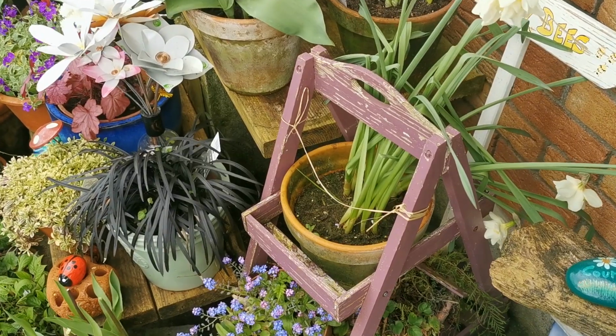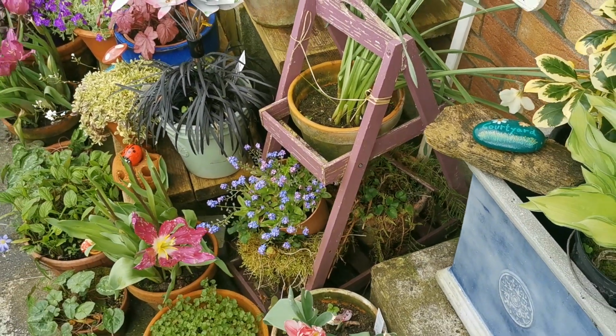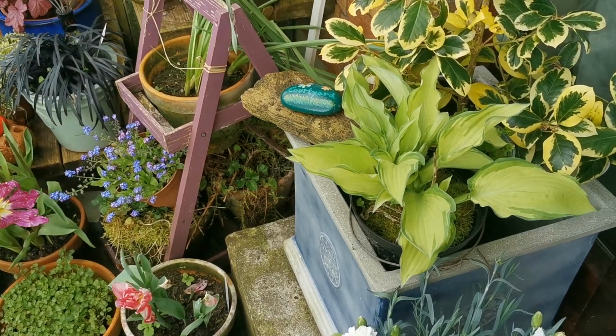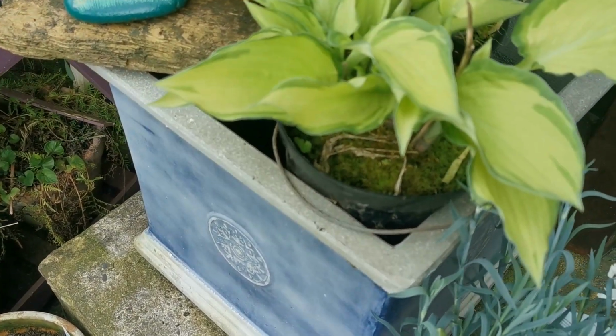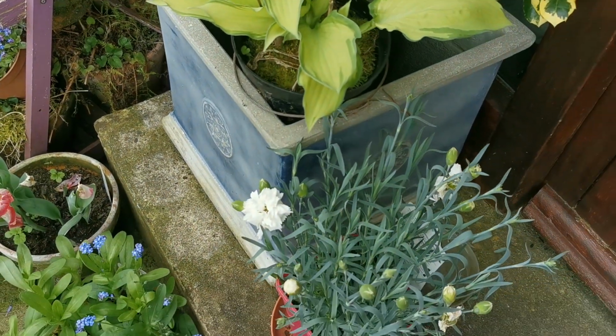That particular stand does need to be repainted or recycled. It is breaking up a bit, but it's been out for 3 years, so what can you expect? And of course the hostas, that one had a little bit of protection there, so it's growing very nicely. Can you see the copper band, which needs to be tightened up underneath on it? So that helps keep the slugs and snails away.